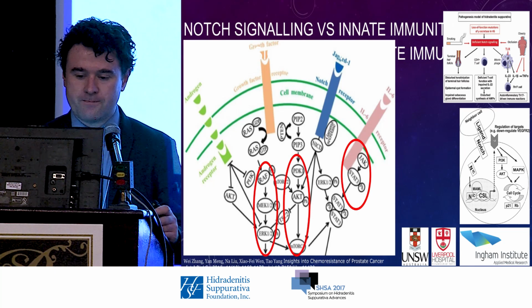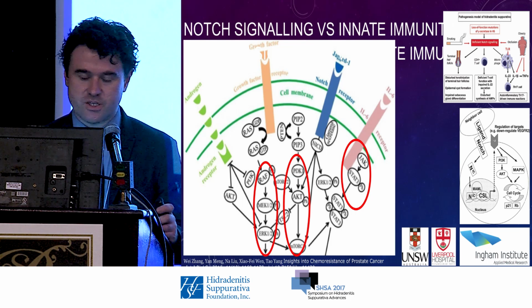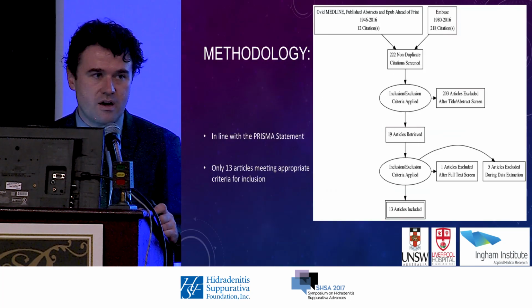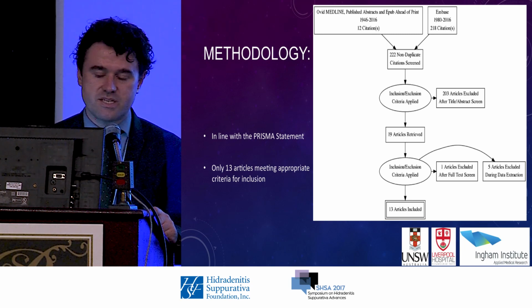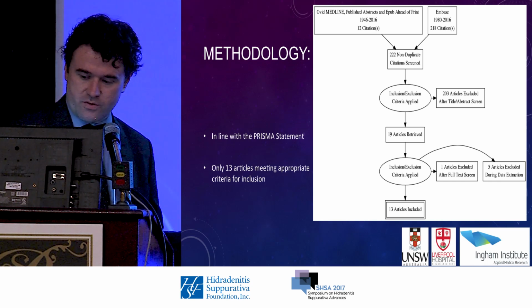And these main three pathways, we know from some of the previous talks, have also been implicated potentially in the role of cellular mechanisms in HS. Keeping all of that in mind, the methodology we used for this systematic review was to identify a number of articles which have been reported in terms of causative HS.